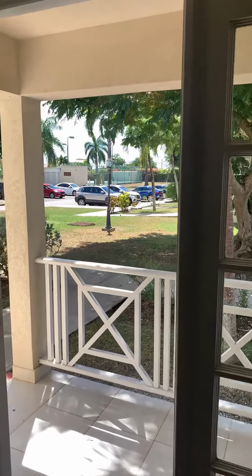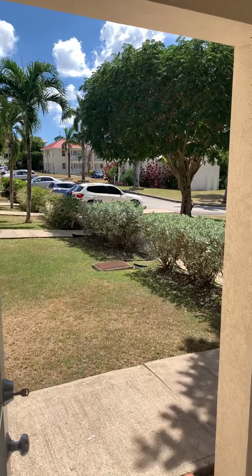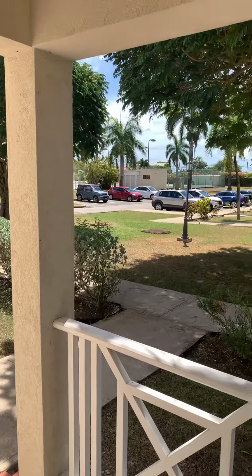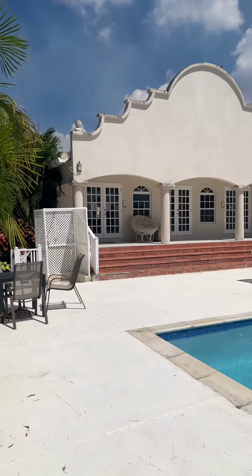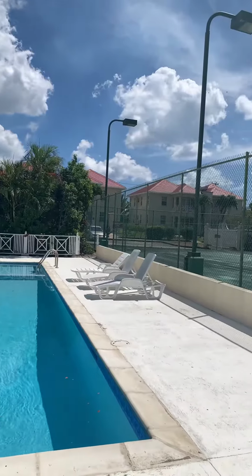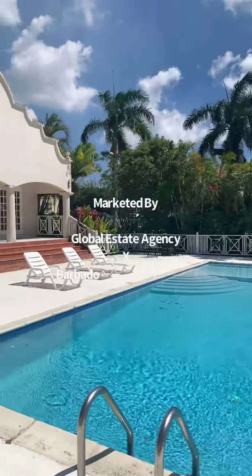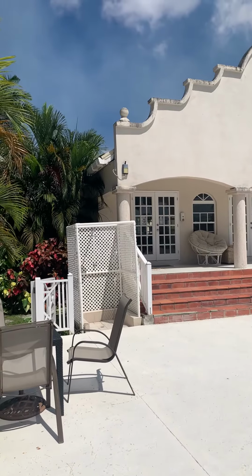So Crystal Court, Crystal Heights, St. James, a ground floor unit in a breezy position in this quiet gated community, just a stone's throw away from Warren. Here you have the pool area by the clubhouse and tennis court. And in the clubhouse you have both his and her bathrooms, kitchenette, and the property manager's office.